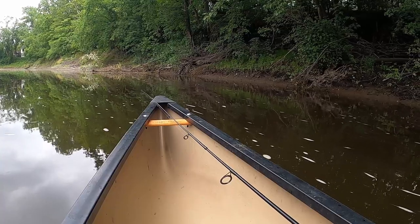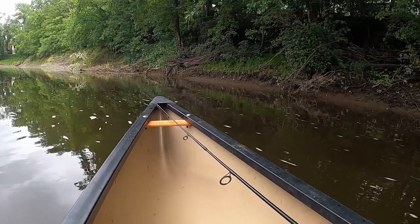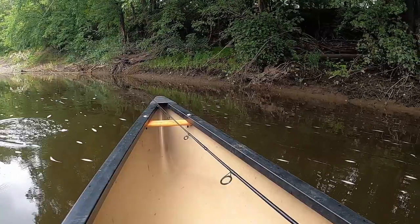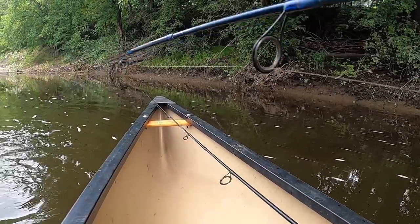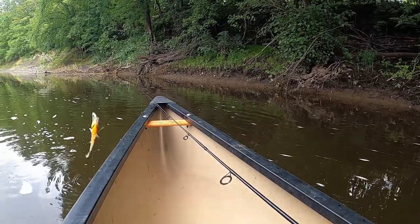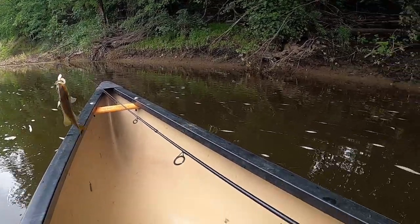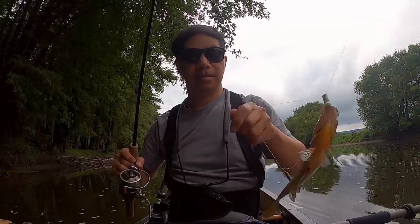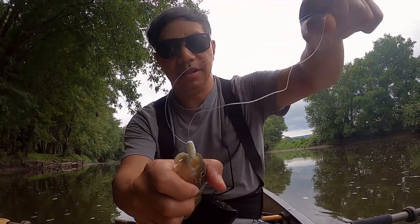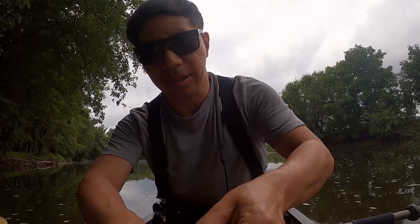I think it's on there. I'm gonna set it right now. Rock bass. Oh no! Different. Different fish. Oh. Shooting off like a rocket. You know what it is? Red-breasted. Hiding under the same tree. Caught it. Using the Berkley. White colored. My favorite color, especially in muddy water.